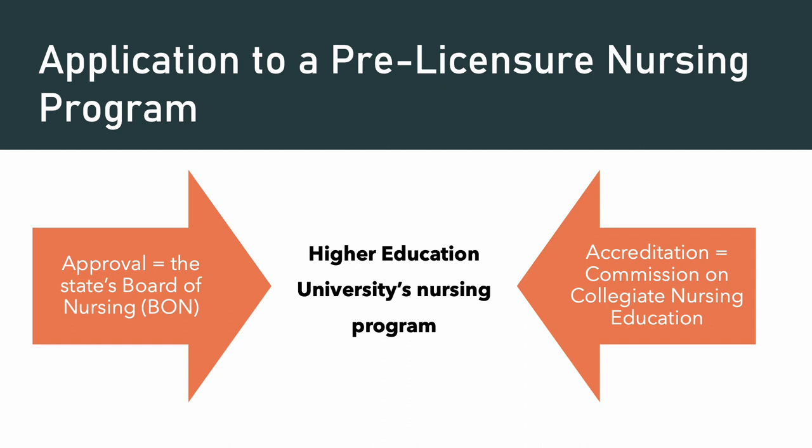I am a member of Group 1, and we chose the Higher Education University to review and evaluate. This university's pre-licensure nursing program is both approved and accredited. The program's approval was awarded by the state's Board of Nursing based on the state's Nurse Practice Act, which includes specific key components. These components that are evaluated prior to awarding approval include governing entity, program leadership, faculty, curriculum, clinical learning experiences, physical and fiscal resources, and evaluation plans.